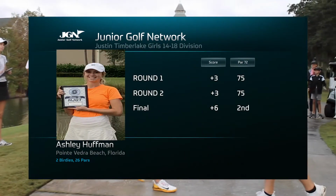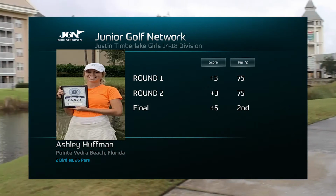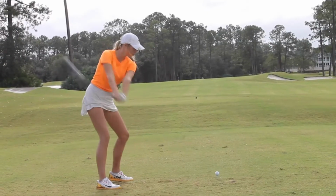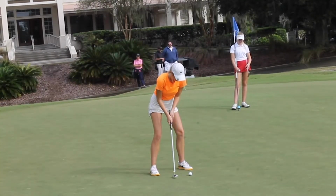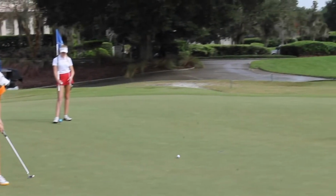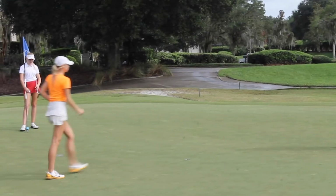The other second place winner would be Ashley Huffman out of Ponte Vedra, Florida. She was just padding her resume with this 2nd place finish, as Ashley has committed to Jacksonville University. She finished the weekend with a final score of 150.